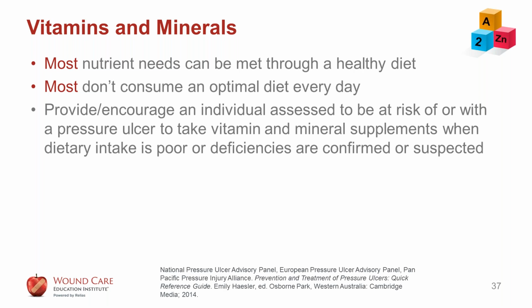Certainly we're entering the cold and flu season. A lot of people are taking additional vitamin C, thinking that it will help keep them feeling better through the cold and flu season. But when you have some sort of a pressure injury or some sort of a wound, your vitamins and minerals, again, are cofactors for a lot of the reactions that have to take place to heal this wound, and we don't want people getting deficient.